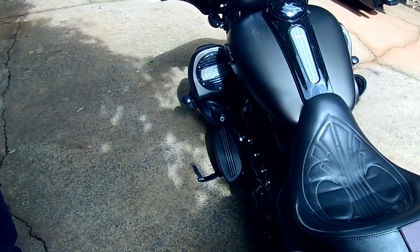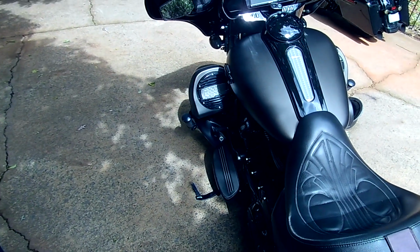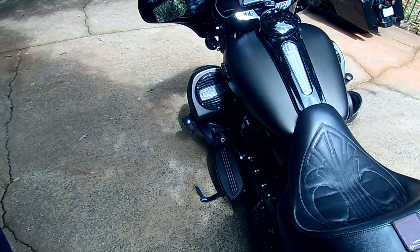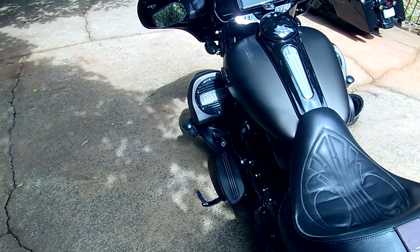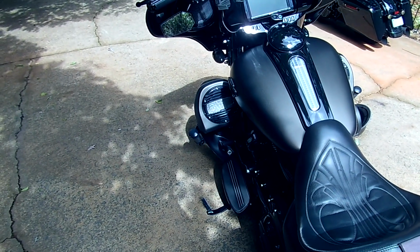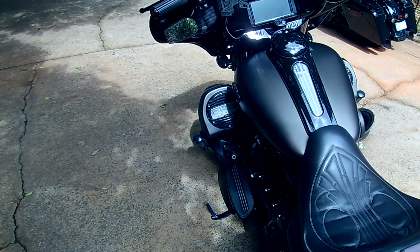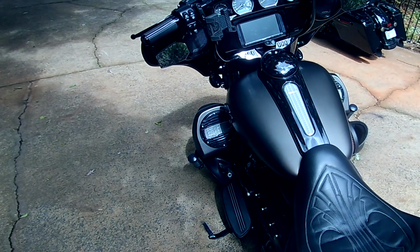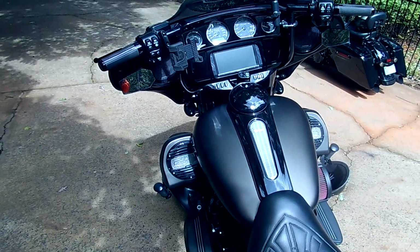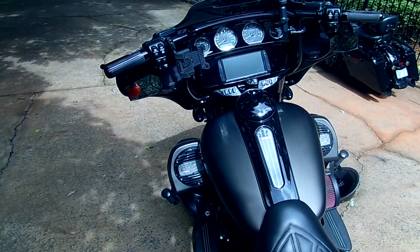Right. My last Street Glide had the 6-speaker system, and quite honestly, when you're going down the road at anything above 40 miles an hour, I couldn't hear the back two speakers, and since I'm the only one that rides, I really didn't care about putting speakers in my rear lids because the storage space is more important to me than putting some 6x9s back there.